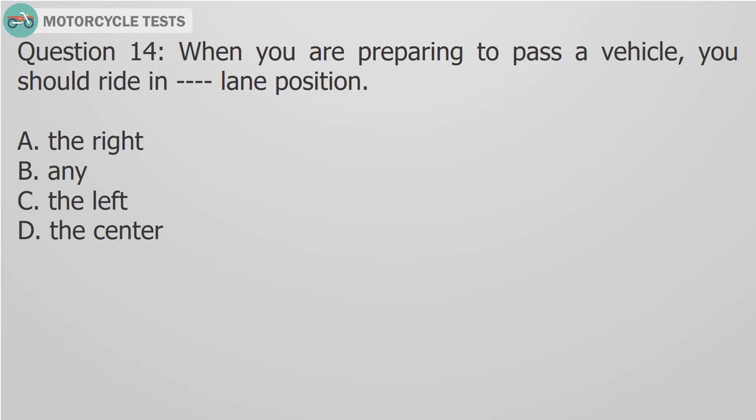Question 14. When you are preparing to pass a vehicle, you should ride in fill in the blank lane position. A. The right. B. Any. C. The left. D. The center.